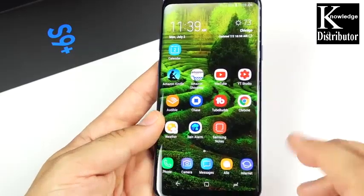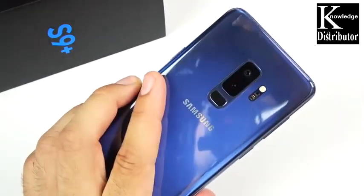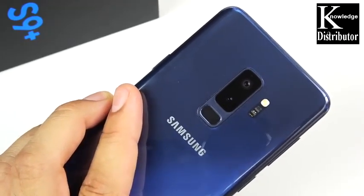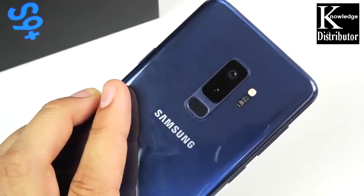But I'm gonna stop talking about the cameras because I really wanna show you some of these samples of this camera. So go ahead and check these out and you can judge for yourself how great you think the Galaxy S9 camera is.